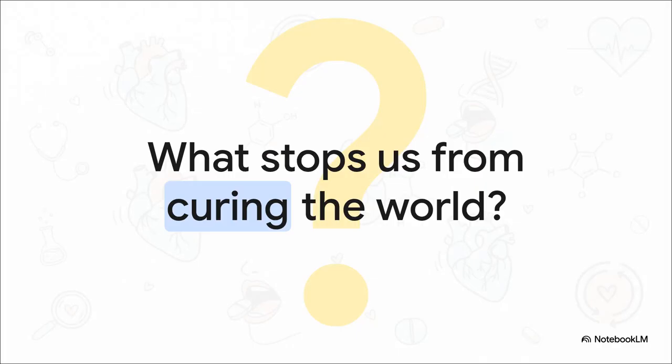Which really leaves us with this final, absolutely vital thought. We have the blueprint. We have the proven mechanism, the safety data, and the open source key for decentralized manufacturing. So if the formula is free, what stops us from curing the world?